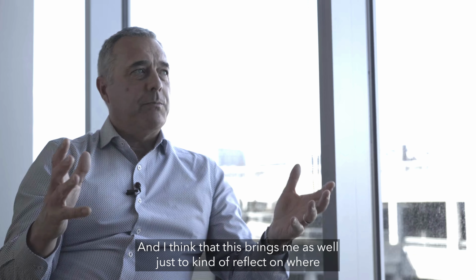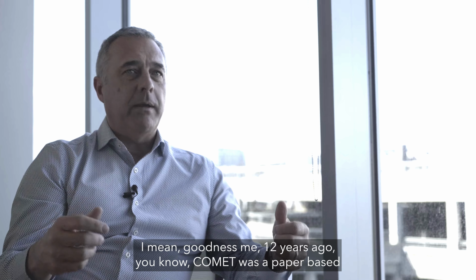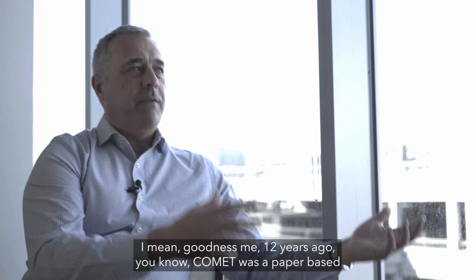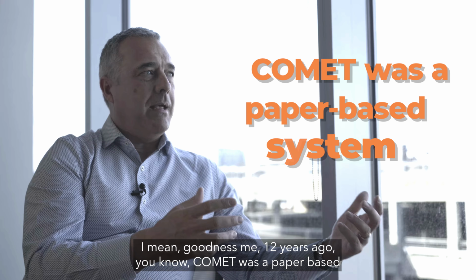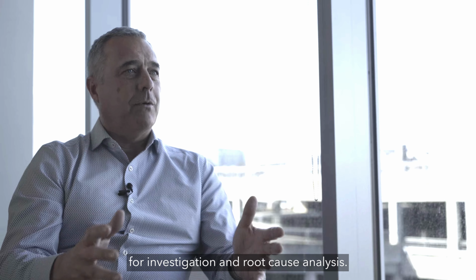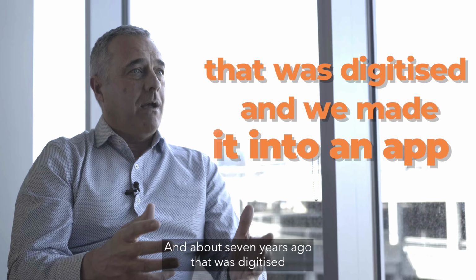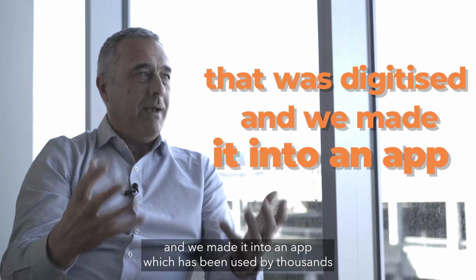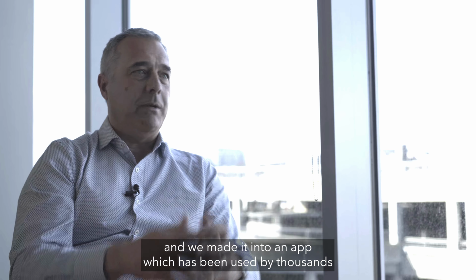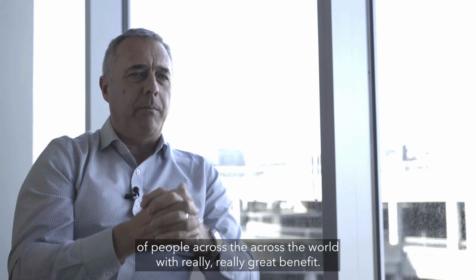And I think that just brings me to reflect on where COMET's come from as well. I mean, goodness me, 12 years ago, COMET was a paper-based system solely for investigation and root cause analysis, and it's the best out there. And about 7 years ago, that was digitized, and we made it into an app which has been used by thousands of people across the world with really, really great benefit.